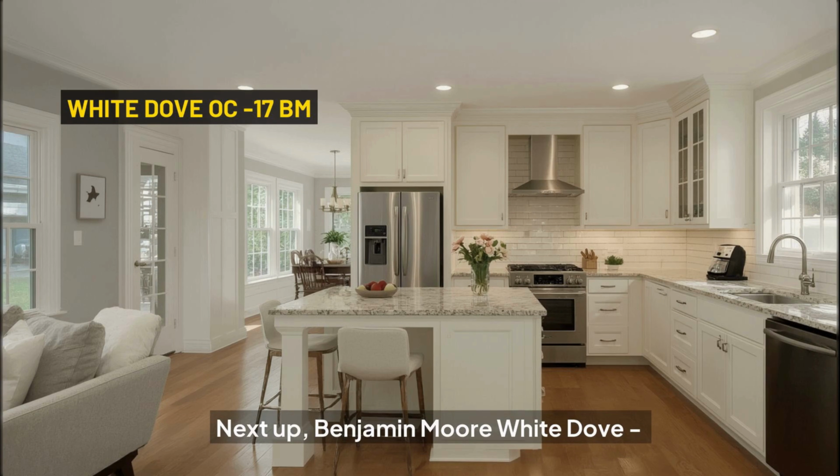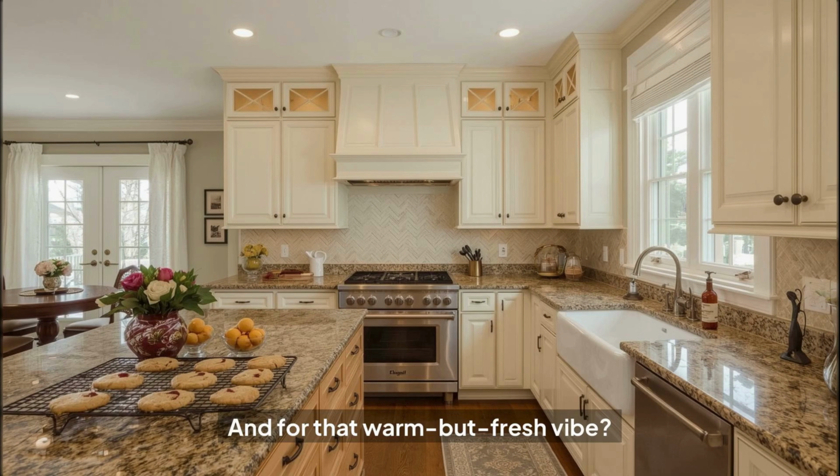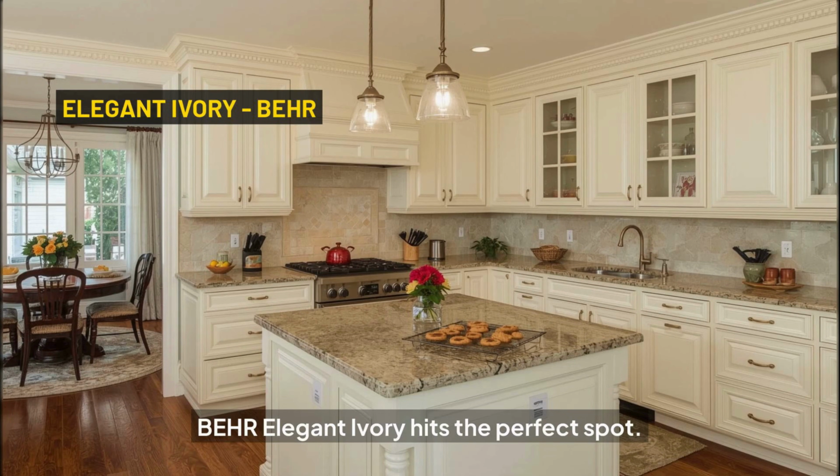Next up, Benjamin Moore White Dove. This is your foolproof choice that works everywhere. And for that warm but fresh vibe, Behr Elegant Ivory hits the perfect spot.